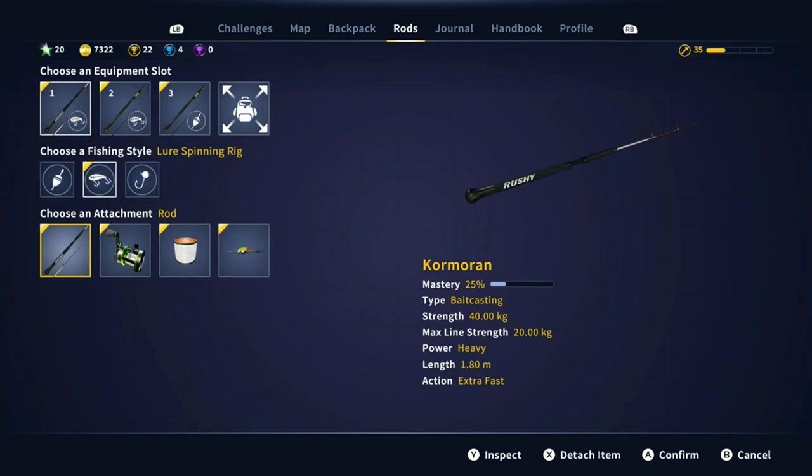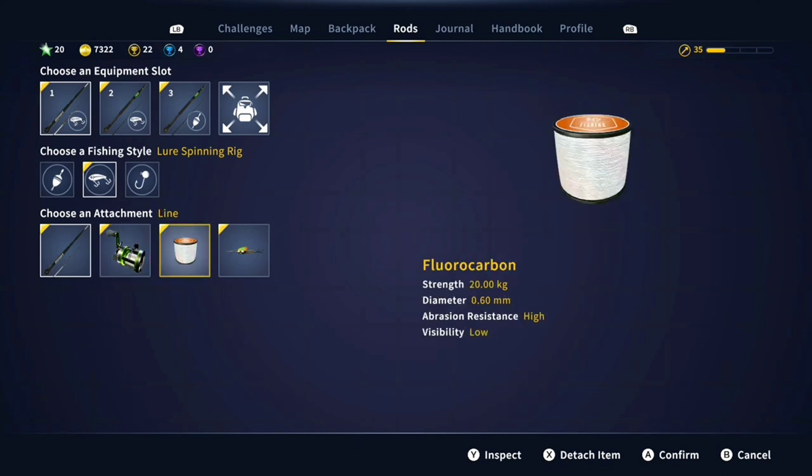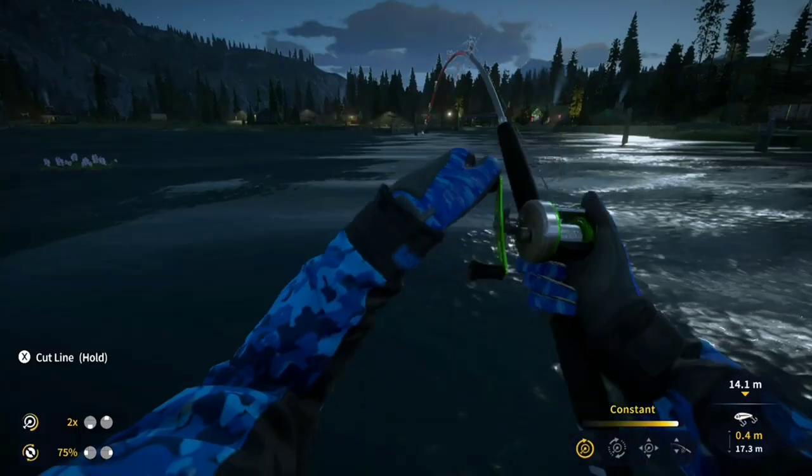So my setup for these is I have the cormorant rod. It's a bait casting rod. I have the director reel. We're going to go to 20 kg fluorocarbon. You can use braided if you want as well. And I use a size 1 spinner just so I can get those big silvers, golds, and diamonds. So that is my setup, and that is the hotspots for this guide.